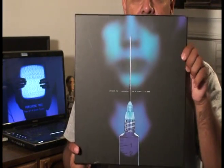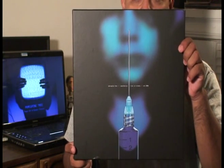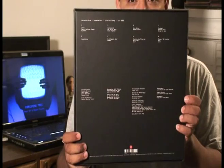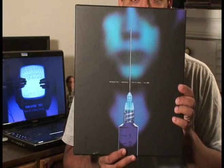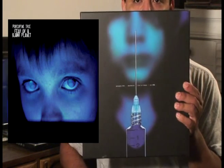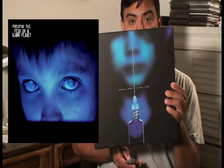This is a live recording that they did in a concert tour in 2008. Most of the show is on a 4 album set. Each album is 180 gram vinyl. It was a tour in support of the album called Fear of a Blank Planet. That was a sensational album, an amazing album. Later I'll go on to what that album is about. It's basically a concept record.